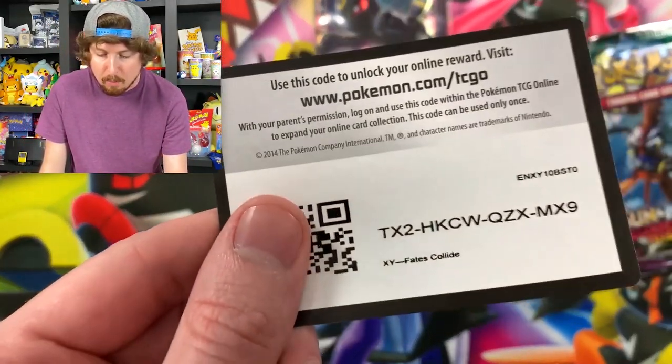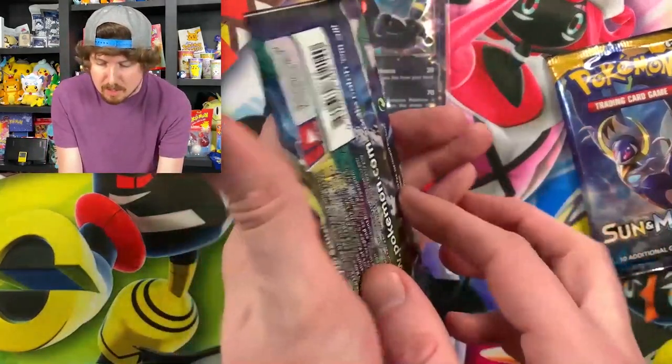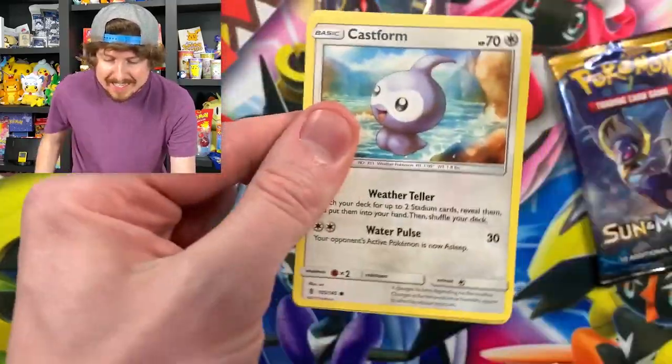There's the code card for that one. Of course, I give away the code cards in every single video. I never keep any of them. I always give them to you. Going into Guardians Rising next.